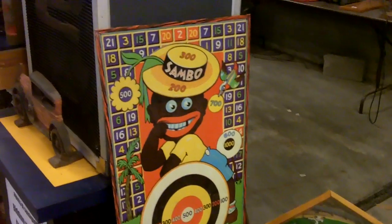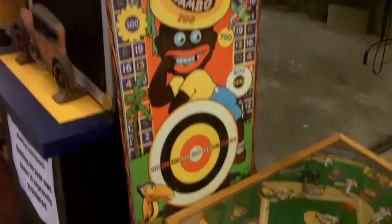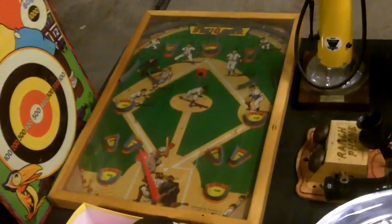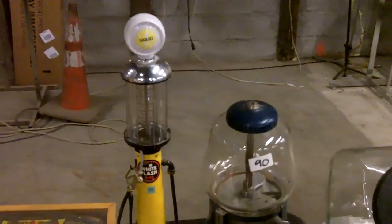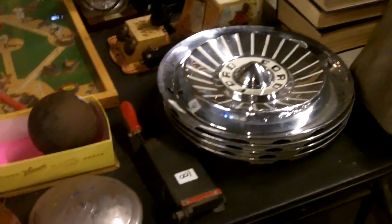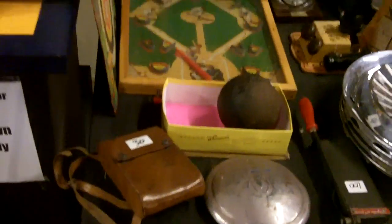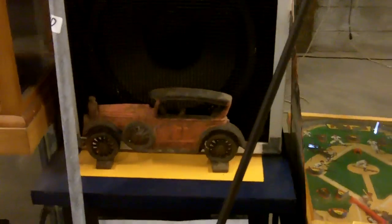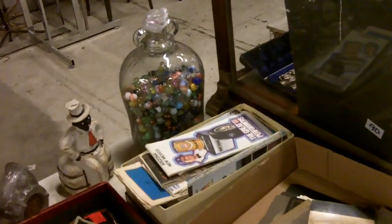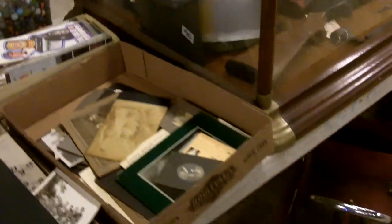A lot of African American kind of vintage stuff there. Cool baseball, old school baseball game. Here's one of those gas station things you can put whiskey in and fill up your little whiskey glass with it. Like that. That's iron. Nice stuff. Tons and tons of it. Look at all those marbles. I got some more too to show you later.